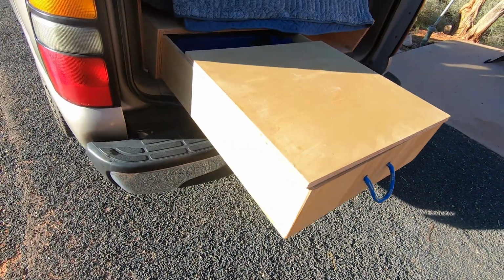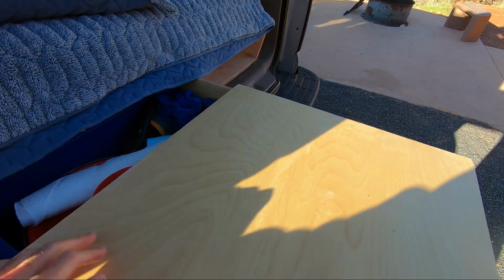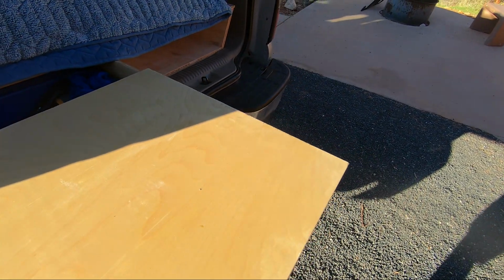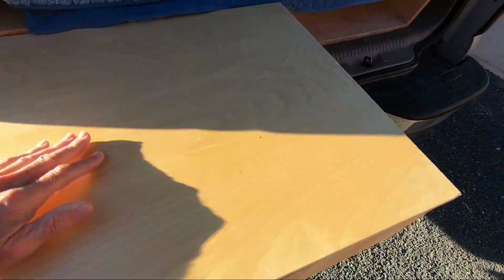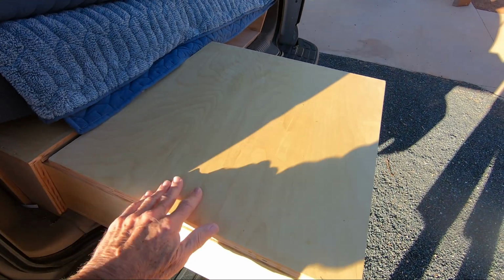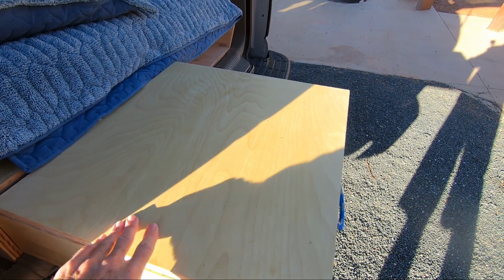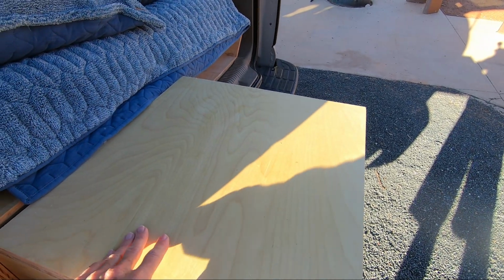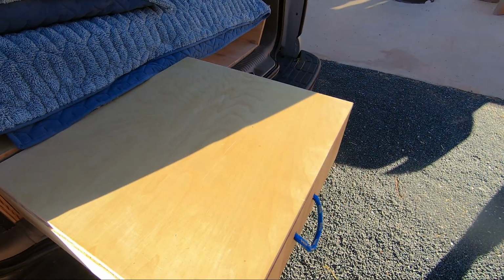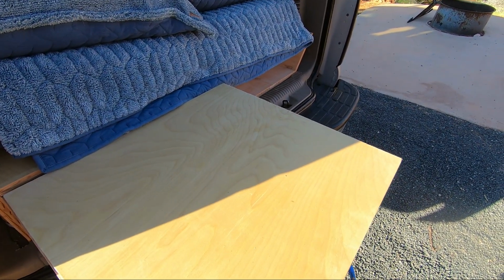If you're familiar with SUBOVERLAND, which most of you probably are, that's why you're watching this, you know that they include 2 of these tabletops, for lack of a better term, that go on top of the pullouts. And then you can use this for cooking, for cleaning, food prep, whatever, if you don't have access to a picnic table. And then on the other side, you can use them to extend and create the longer bed platform or sleeping platform.